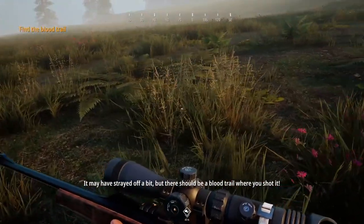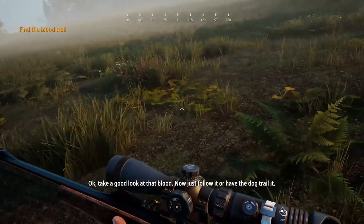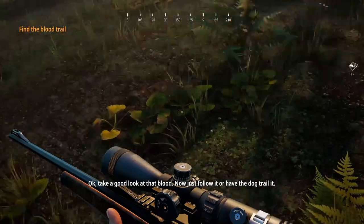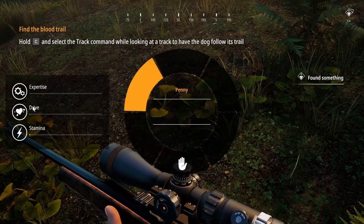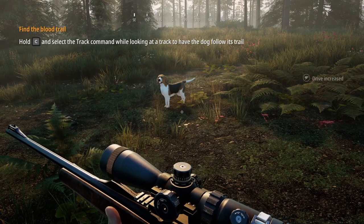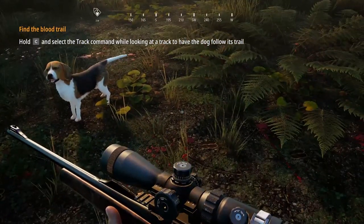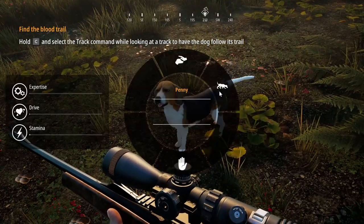Strayed off a bit, but there should be a blood trail where you shot it. Okay, good look at that blood. Now, just follow it or have the dog trail. Who's a good doggy? Go on.